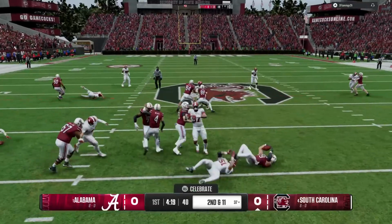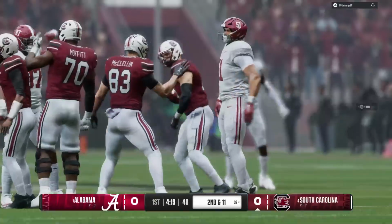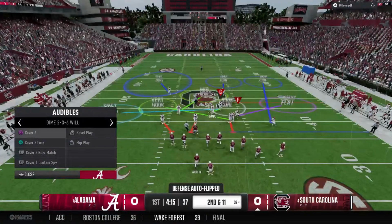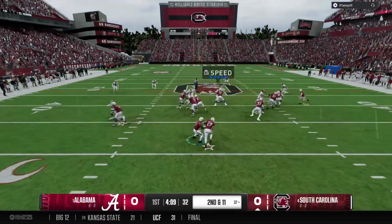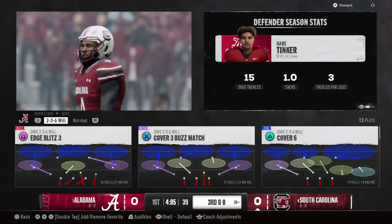Handoff here from the shotgun. They'll stop him behind the line for a loss of 1. That's a great play all around by this defense. Your first-level defenders hold their own at the point of attack, allowing the second and third-level players to roam free and make the tackle close to the line of scrimmage. Here comes a handoff. The sophomore with a strong tackle there.